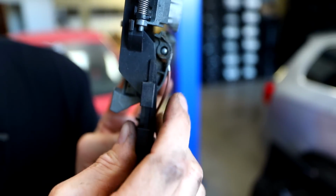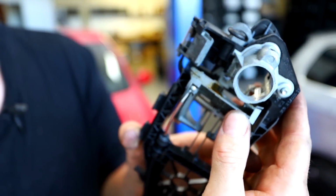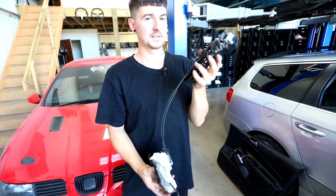Like a little ball joint in there on the end of a wire, and essentially when you pull the door handle, it pulls the cable. Let's get all this back in the car.